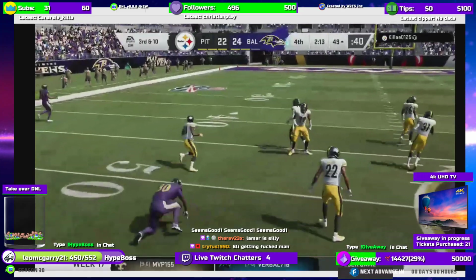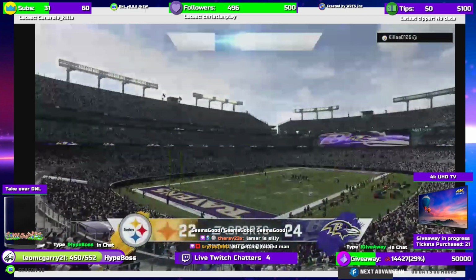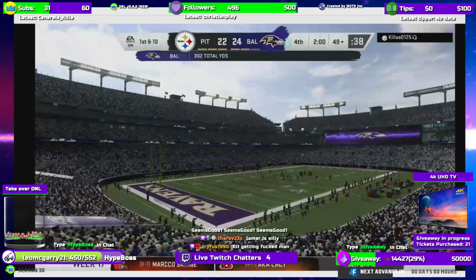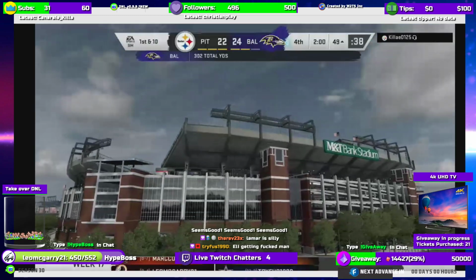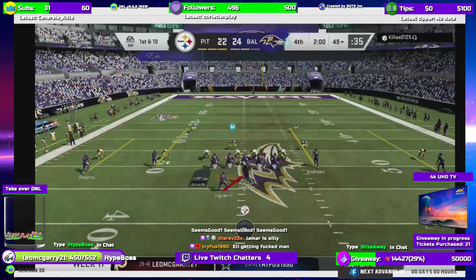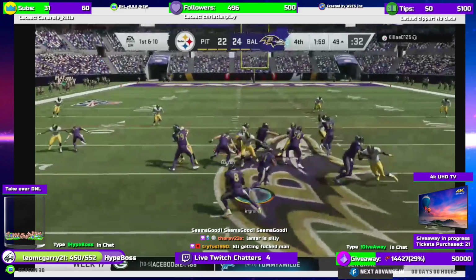That'll be taken in there by Miles Boykin. And he'll be taken down, but not before they work it across midfield. First time they've looked his way in this game. He comes through picking up the 1st. So it's Raven football here as we welcome you back. They've got a 1st and 10 as they look to try and finish this one off.